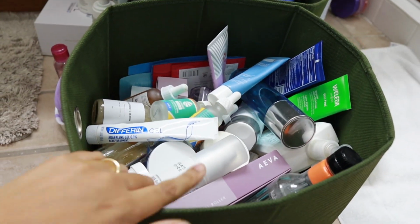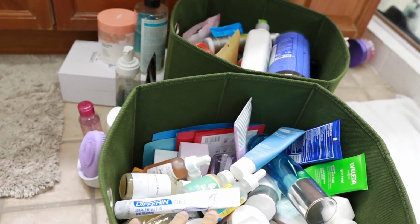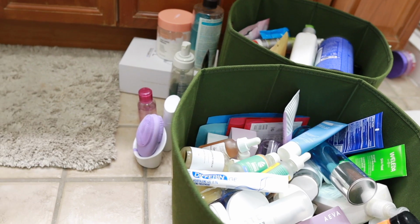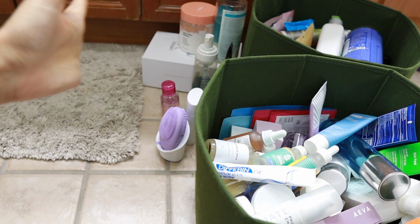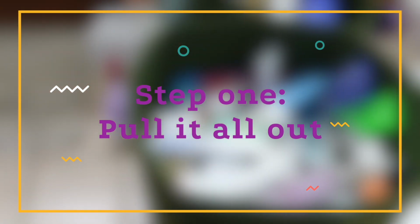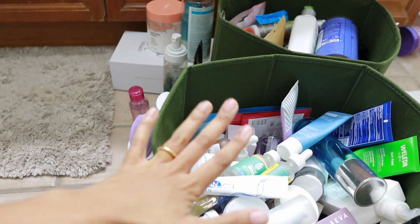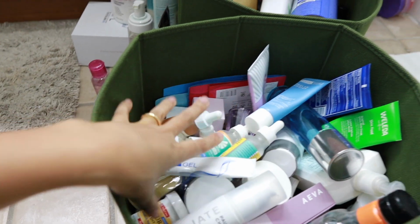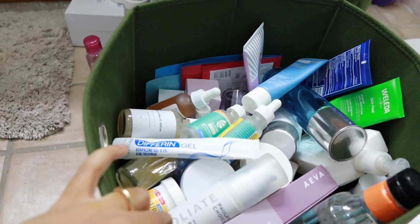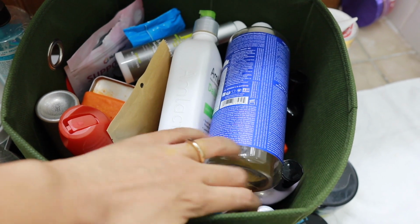So I've pretty much just been living out of these two bins. I had a couple of things already stored in that cabinet, but I took them all out because the first step in organization is pull everything out so you can see what kind of space you're dealing with, and so that I can have a better idea of the organizing system and products that I'm going to need. But this is all skincare, and then over here is more like body care.